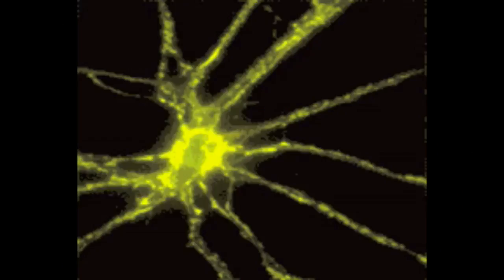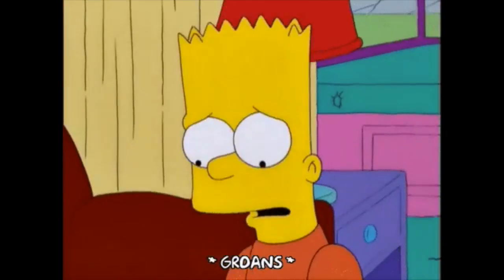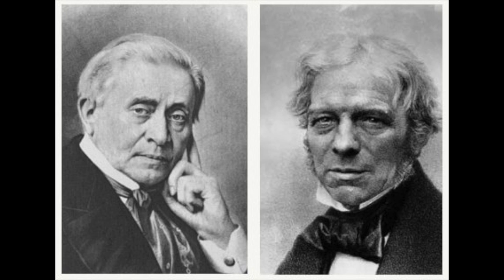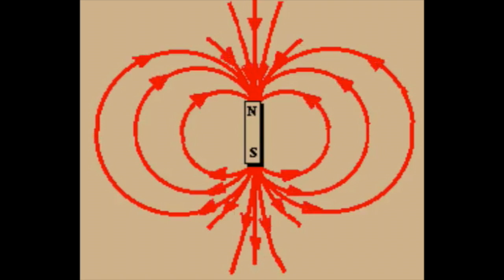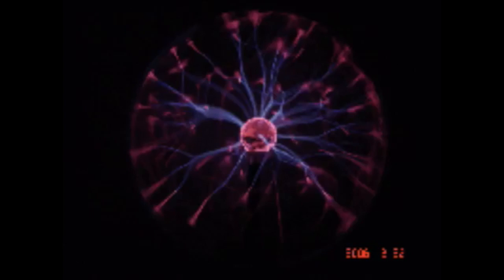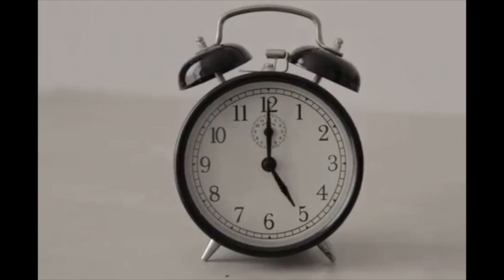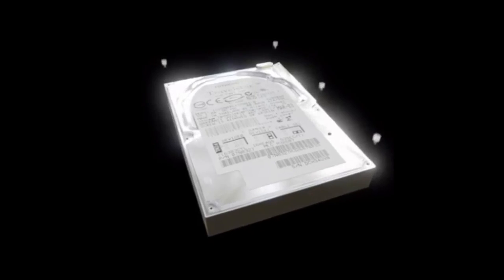Many physicists designed experiments to detect electric currents induced by magnetic fields, but they kept coming up empty. That is until two physicists, Joseph Henry and Michael Faraday, both on their own figured out what was happening. It turns out that magnetic fields do induce electric currents, but only under certain circumstances, when the magnetic field is changing with time. And this discovery is what eventually led to the creation of hard drives as we know them today.